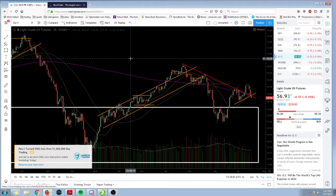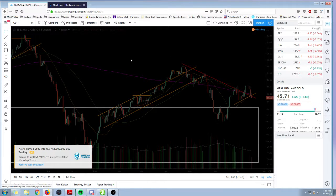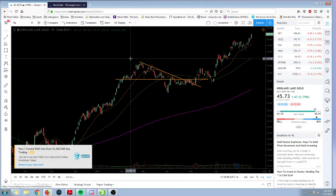I do want to point out again for Ray, Kirkland Gold continues to climb higher. This was a nice gold name that has done really well. There's been a lot of gold miners that have done really well recently, and have been a good area to trade if you were having trouble with some of the stock market.